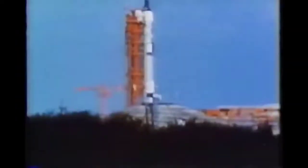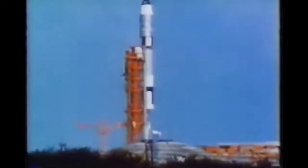Mission Director Bill Schneider gave the final go for the launch of the last Gemini. Liftoff came at 3:46 Eastern Standard Time. The launch vehicle propelled the spacecraft as smoothly as it had in 11 previous flights, and Gemini 12 was headed for an orbit of 146 by 87 nautical miles.